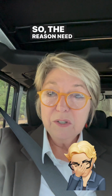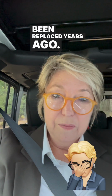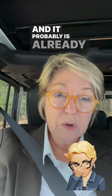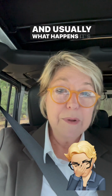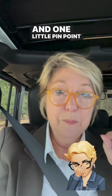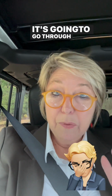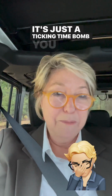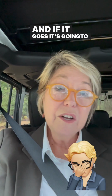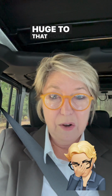So the reason you need to do that is because this should have been replaced years ago, and it probably is already leaking somewhere in that house. And usually what happens, it's a little pinpoint leak, and one little pinpoint leak that starts inevitably means it's going to go through the whole house, because it's just a ticking time bomb, you guys. And if it goes, it's going to go ugly, and it's going to cause huge destruction to that home.